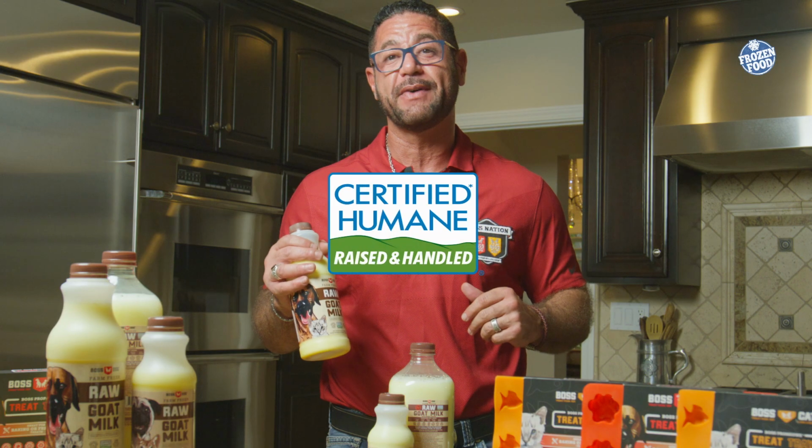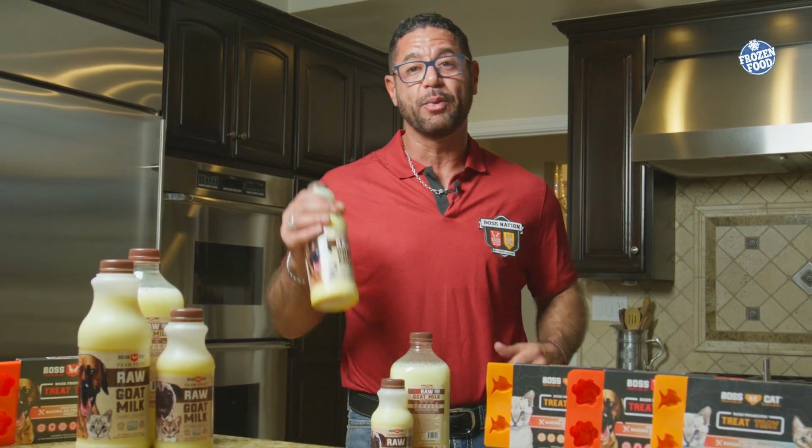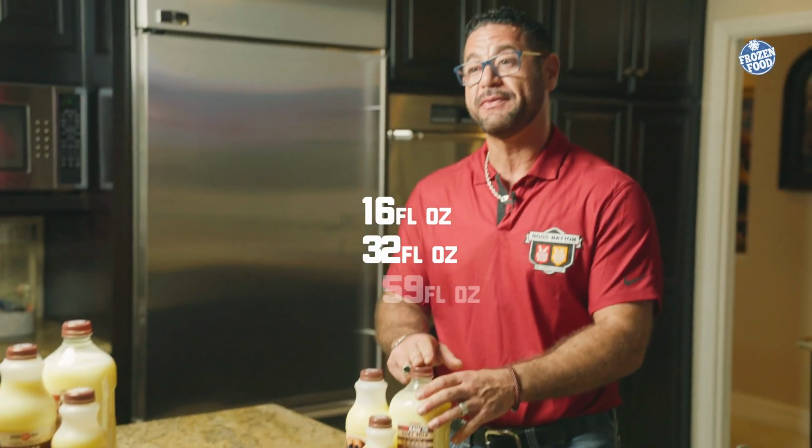It comes from our certified and ethically standardized farm. We know where the milk comes from, the goat, all the way to the bottle. Comes in 3 different sizes, 16, 32, and the new 59 ounce.